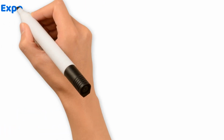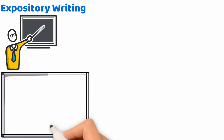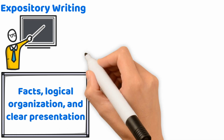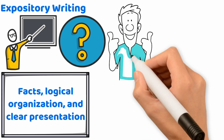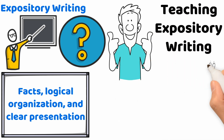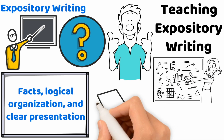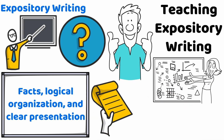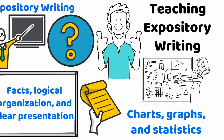Second, we have expository writing, which is designed to inform or explain. This mode relies heavily on facts, logical organization, and clear presentation. If you receive a question on test day that asks you to identify the best methods for teaching expository writing, find the answer option that highlights the use of outlines to structure information. Furthermore, if there is an answer option that integrates various types of evidence, such as charts, graphs, and statistics to support the written content, that's more than likely the solution you're looking for.